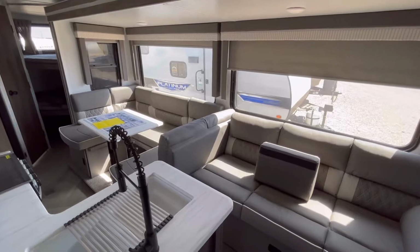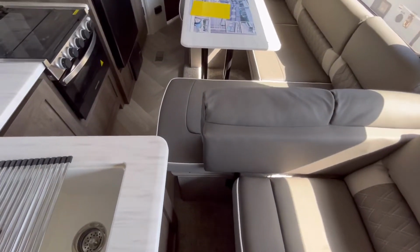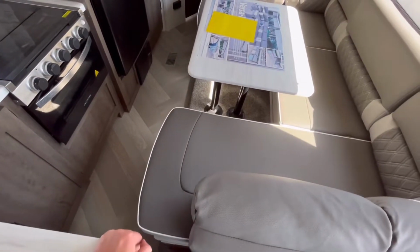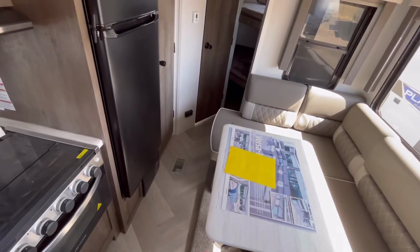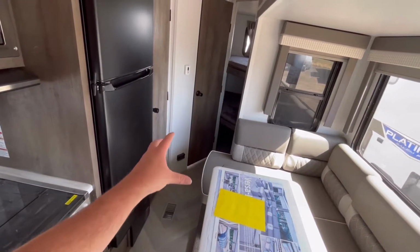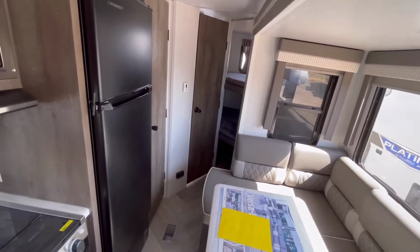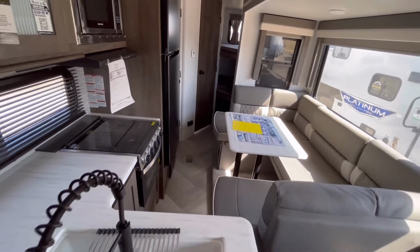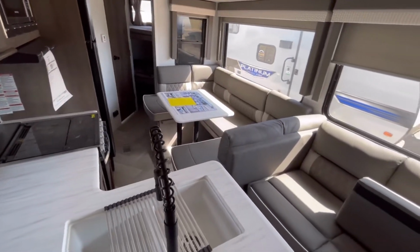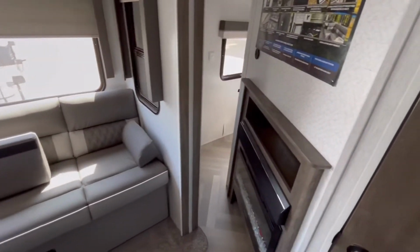So with the slide out in, as you can see here, you have just enough room to kind of sneak through here and get back in here. You kind of have to sit on the countertop, but you can get back here, get to the fridge, get to the bathroom, get to the bunks. Now you can always come in through that back door too. I'm just already in here, so I did not show that. But you can pretty much get to every kitchen space in here. You can get to this pantry, you can get to the entertainment center.